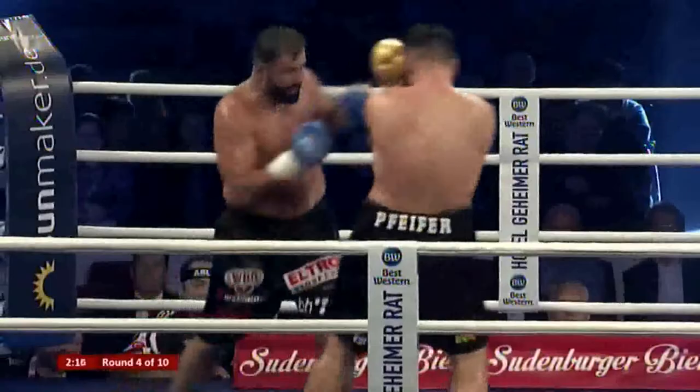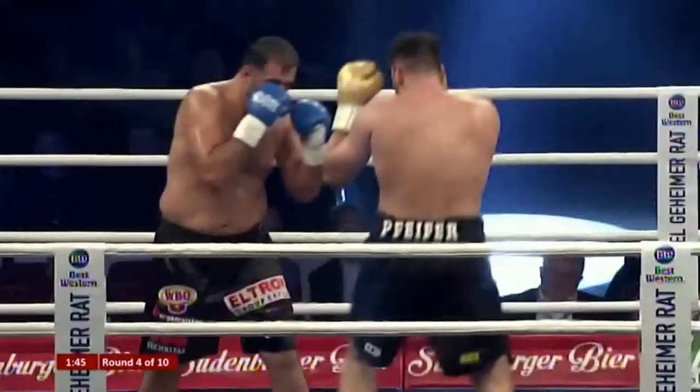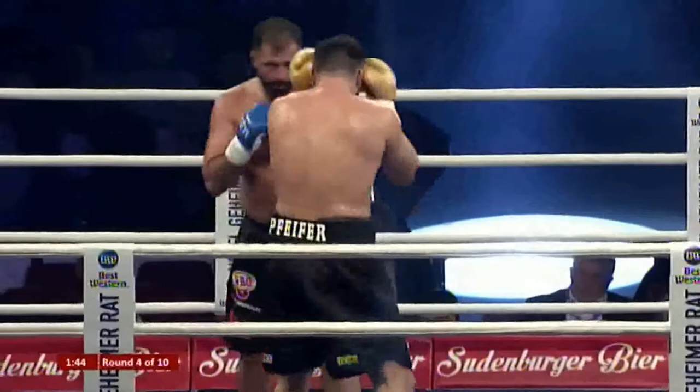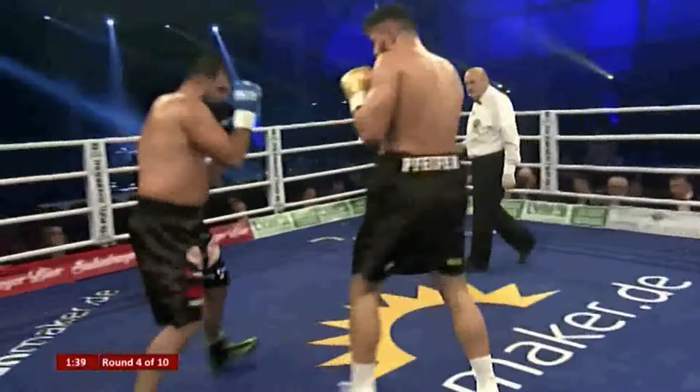He's trying to keep that guard a little bit tighter here, which I would say is a good idea. When he jabs there, though, keep it long. Good jab. Stay out of range. Set up that right hand with the jab. Not just kind of shuffle in like he did there.